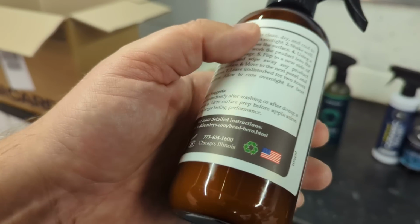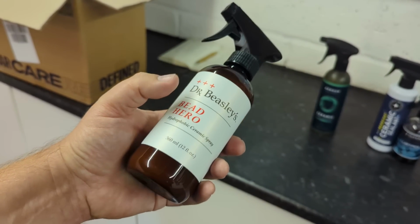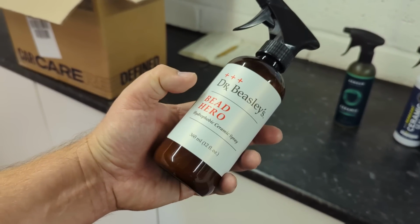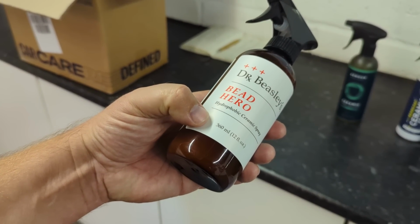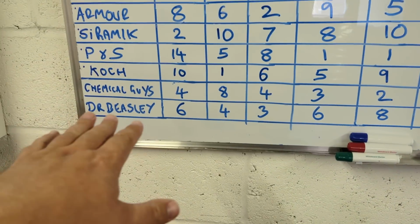You get an odd amount of liquid with this, 360 ml, and I think it's roughly about £25 for this bottle. So if you do your price per litre, I think it was about £80 plus per litre, whereas our average was somewhere in the 60s, and we had ones even in the 30s and 40s. So it's too expensive, and it needs to be slicker and a bit more wow factor for me for the money. But a good effort. It didn't deserve to come last.